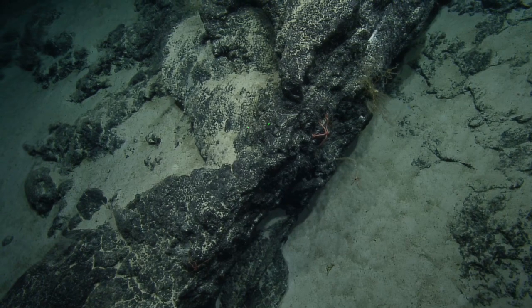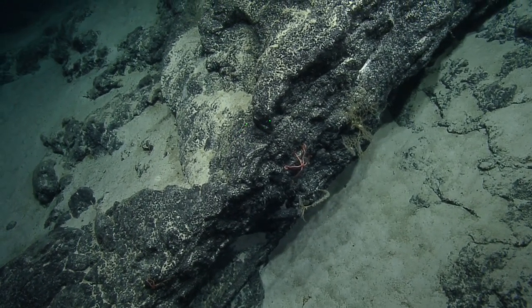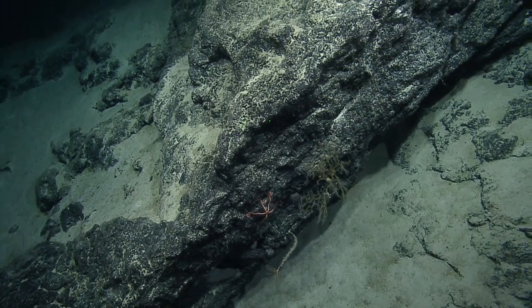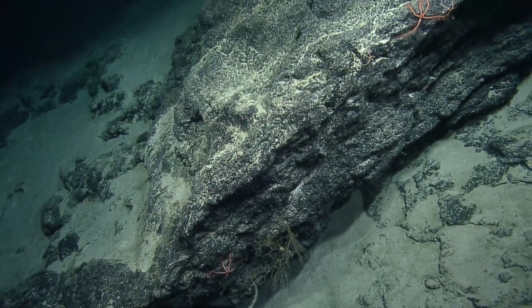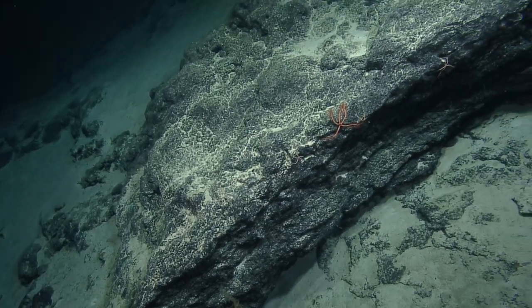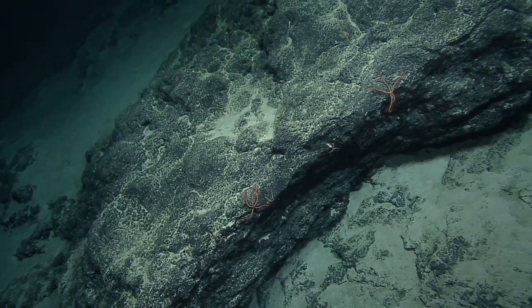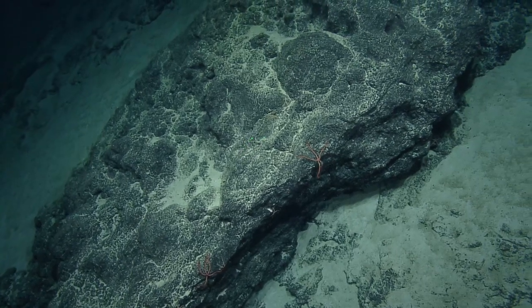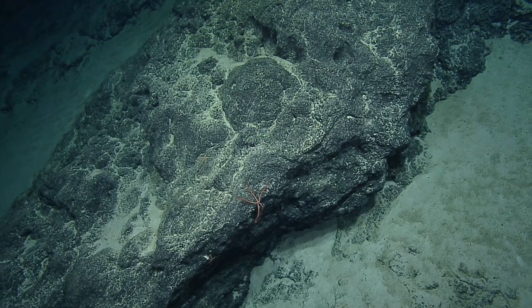Some more bushy hydroid with eggs. We don't need a zoom. I know exactly what that is now. In other areas of the Pacific, have you seen this many egg cases? No. This frequency of the egg cases is higher than I'm used to. Certainly seen the egg cases other places, but this is definitely the highest I personally have ever seen.